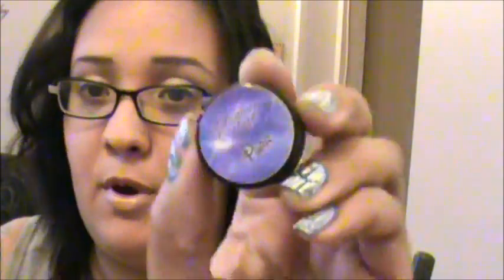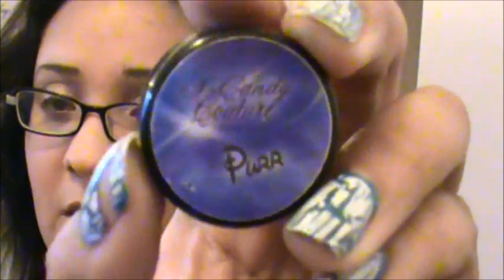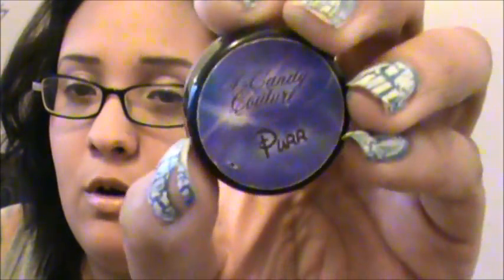And the next color is Purr. And these colors are all inspired by Disney movies. The first one is inspired by Monsters Inc. And this one, Purr, is inspired by the Cheshire Cat from Alice in Wonderland. And this is a dark kind of purpley color. There you go. I love this color. It's an outer V color.